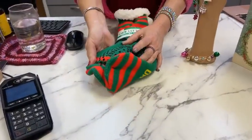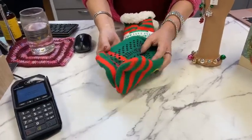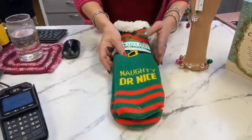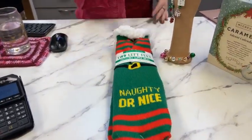There are non-slippery dots on the bottom. So they're gripping so that you can't slip. So we've got a few different sets of those. We have Naughty or Nice.